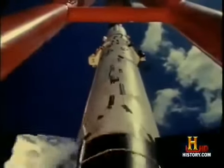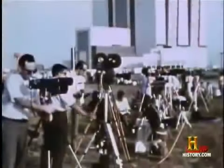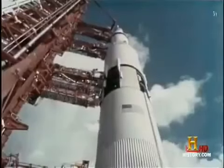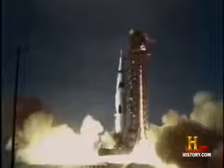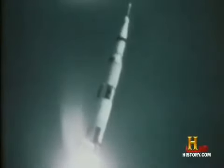In November 1967, the first Saturn V rocket was launched. Finally, on July 16, 1969 at 9:32 a.m., the flight that President Kennedy had predicted began. The launch site, named to honor the slain ex-president, was the Kennedy Space Center. Four days later, on July 20th, 1969, astronaut Neil Armstrong became the first man to walk on the moon.